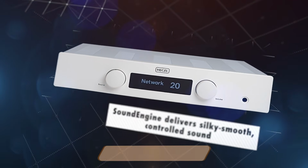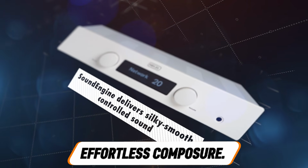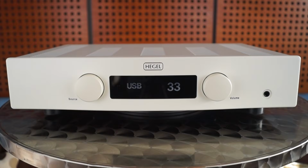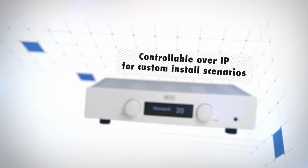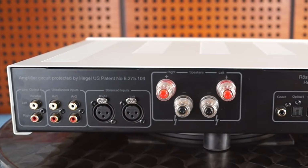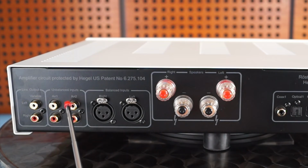In real-world systems, the H95 stands out for its effortless composure. Music remains stable and coherent whether you're listening quietly late at night or pushing the system harder during dynamic tracks. The soundstage is wide and organized, with instruments occupying precise locations instead of drifting or blurring together. Vocals sound clean and uncolored, neither warmed artificially nor stripped of body.